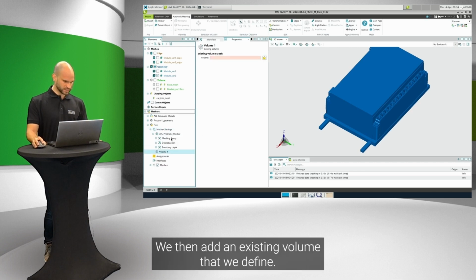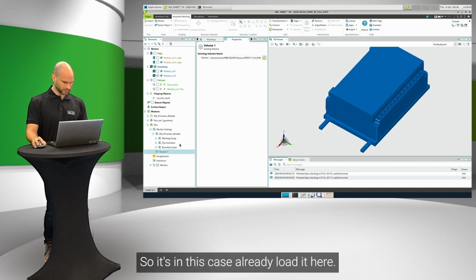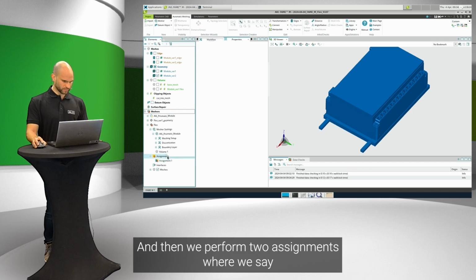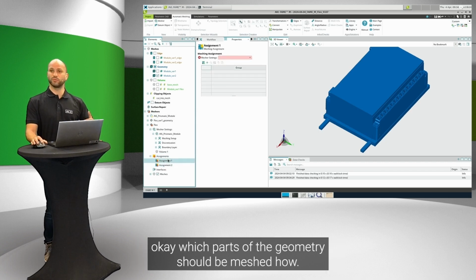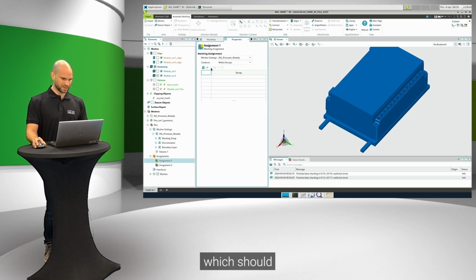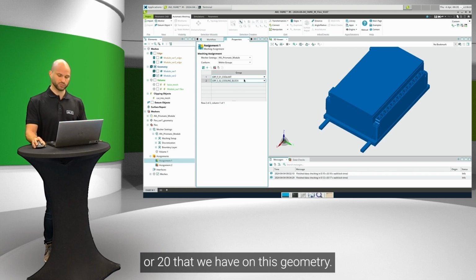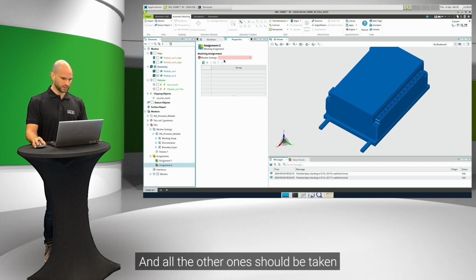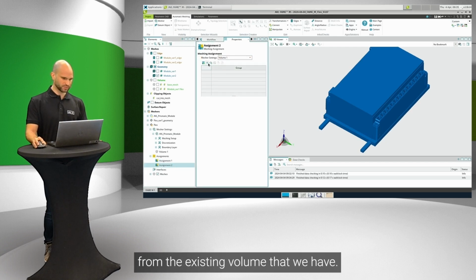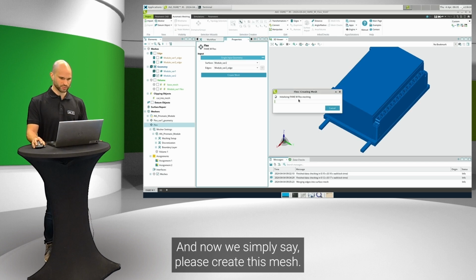We then add an existing volume that we define, so in this case it's already loaded here, and then we perform 2 assignments where we say which parts of the geometry should be meshed how. In this case, we start with the poly mesher, which should mesh 2 domains out of the 10 or 20 that we have on this geometry. And all the other ones should be taken from the existing volume that we have. The interfaces we leave like they are. And now we simply say, please create this mesh.